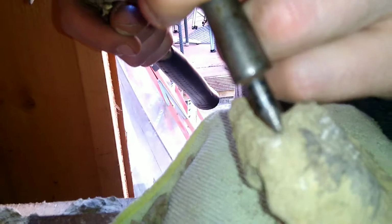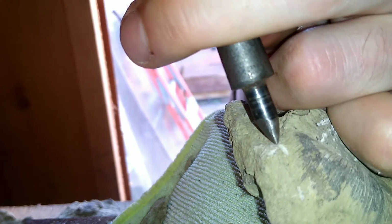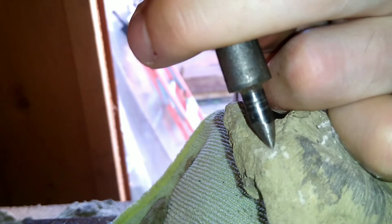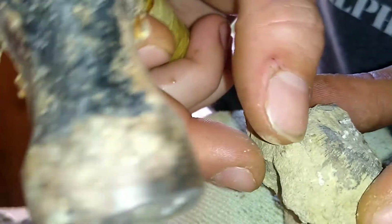This isn't the best way to do it. This would be a way to do it if you didn't have a chisel. Now that I've got the chisel, I'd be going up here and we're just doing a slight tap. See how more effective that is? There you go. There's that bit we wanted off. And sometimes you can just run your finger down it and it takes a lot of the dirt off for you.